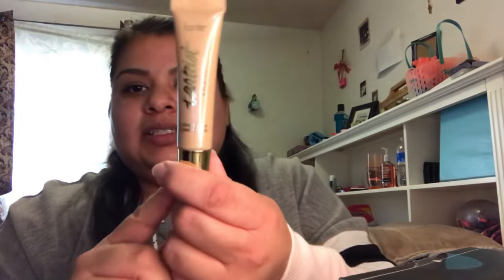So let's dig inside. The first thing I am pulling out is this Tarte Pro Glow. This is a liquid highlighter. Oh my gosh, that did not want to come out. Okay, so this is what it looks like. So let's see what this looks like in the packaging. Okay, so this is a very champagne highlighter. I can see tiny little specks of glitter, but just look at that highlight. That is gorgeous and it dries down very fast. Okay, so I like that a lot.